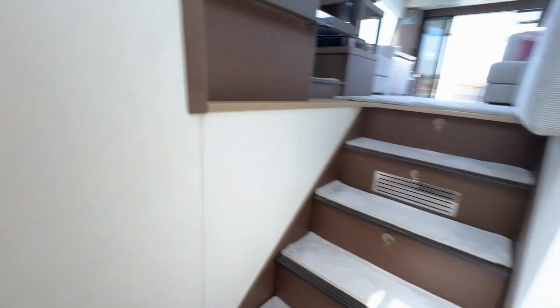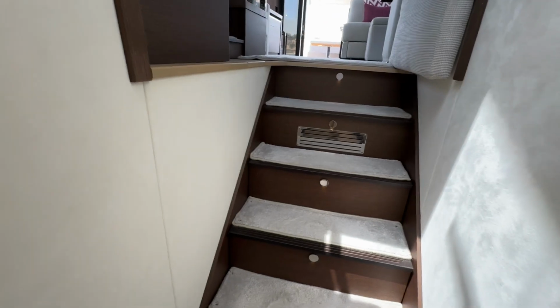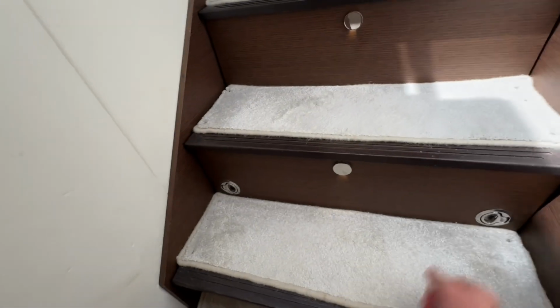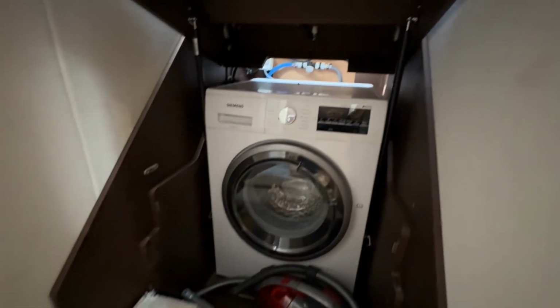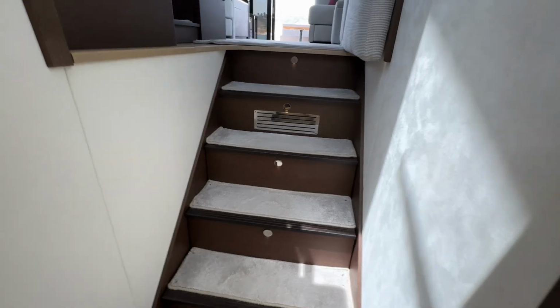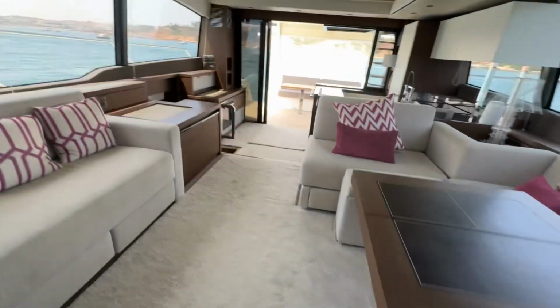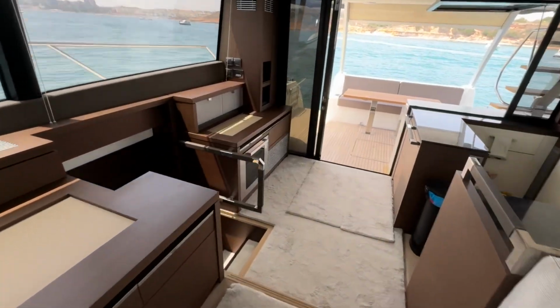So that's our forward VIP, double stroke twin. Also in here you've got washing machine, washer dryer. I'll just open that section up there to show you. And then we come back aft. So where's the other two cabins, you may well ask at this stage.